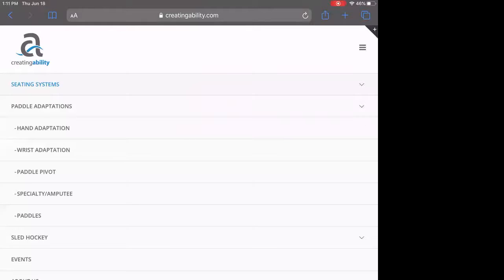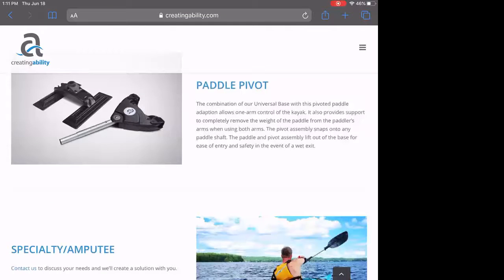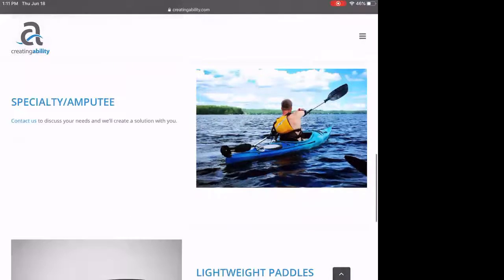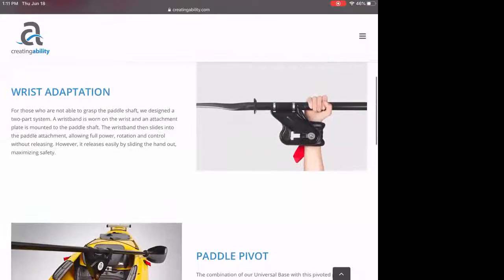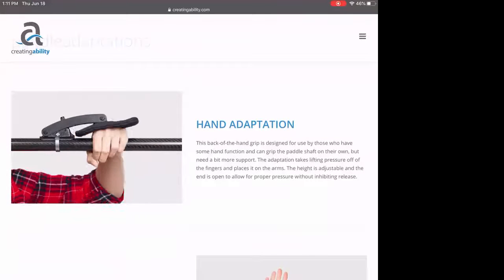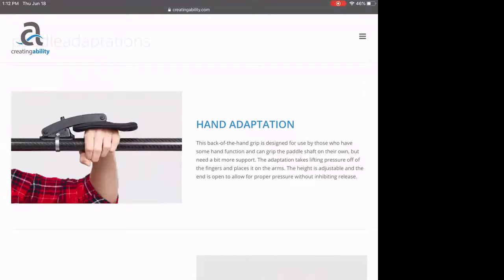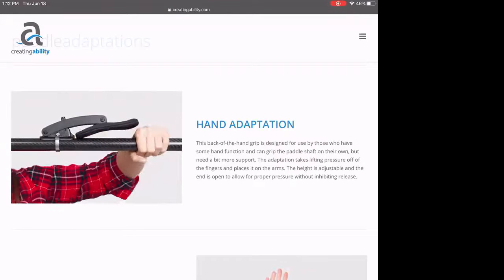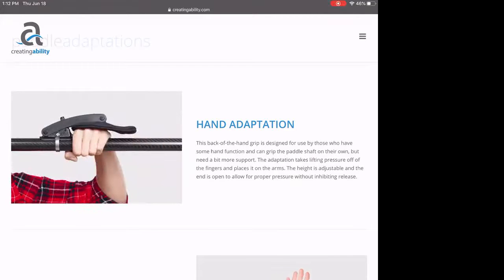There are paddle adaptations. Oh, this I wanted to show you guys. I think this is it. This is called the paddle pivot. So basically, I wish it would show me. Where's the... This is pretty cool too. Here, actually, we'll just go all down the list. So this is the hand adaptation, and it kind of goes down. So this is designed for use by those who have some hand function and can grip the paddle shaft on their own. But you may need some support keeping your hand in place. So this is pretty neat.